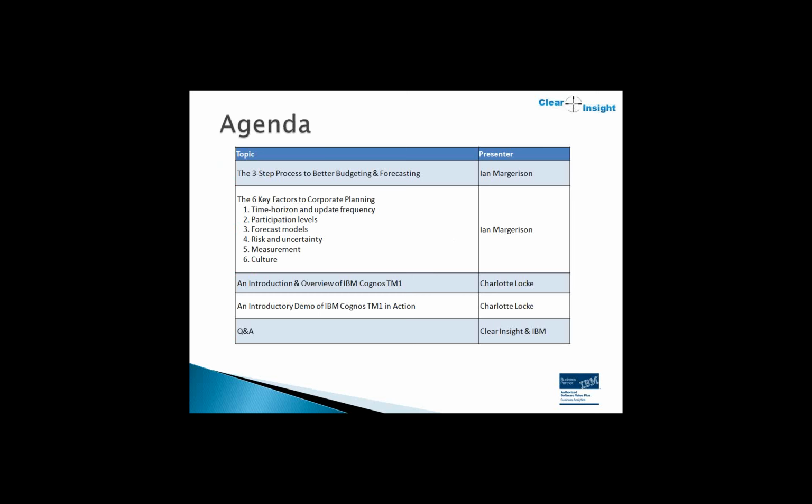So our agenda for today, first we're going to review the recap on the key points from the 3 steps of better budgeting primer that led up to this webinar. And hopefully many of you had that. We'll touch on that in a minute. And then we're going to provide some powerful insights into the new normal of rolling forecasts. We are then going to turn it over to Charlotte, who will give us an overview of TM1 with a demo, and then we'll finish up with Q&A.